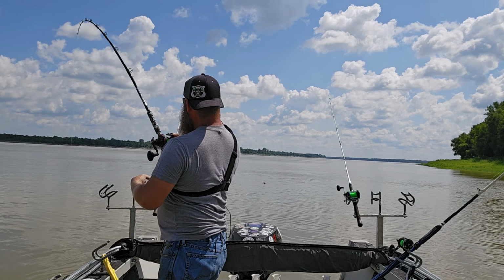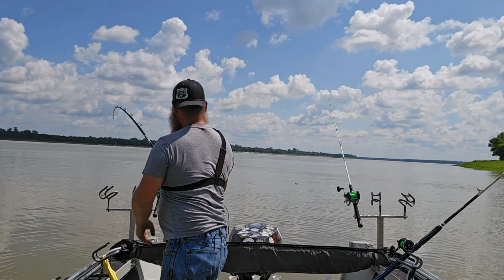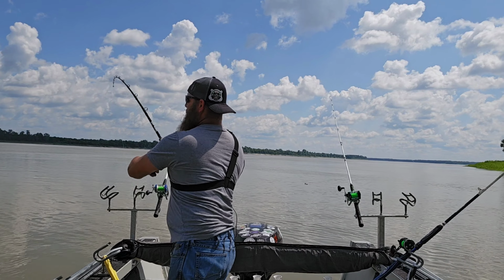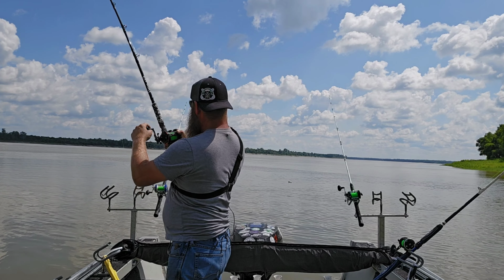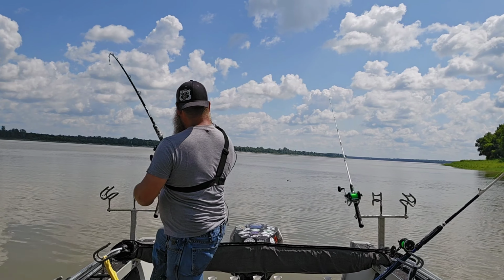First fish on the new reel. And man, I wish I would have got that takedown. He buried it. Come on, buddy. I'll bring him up a little bit slow. He was out in some of that little deeper water.